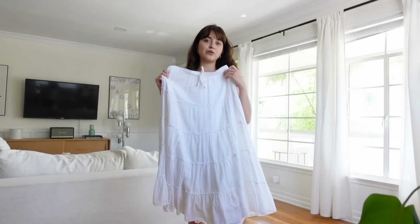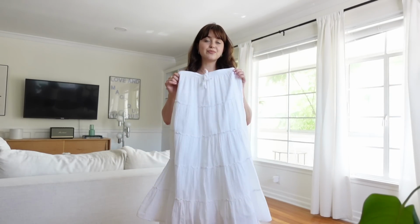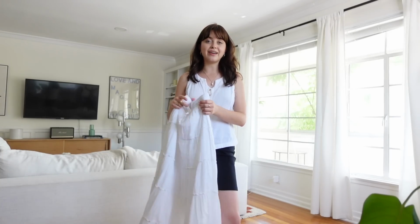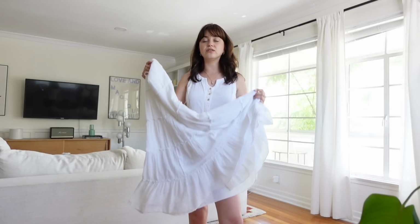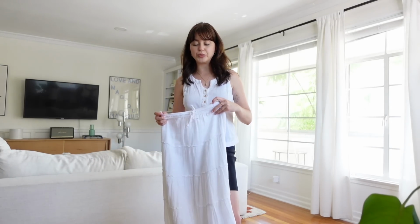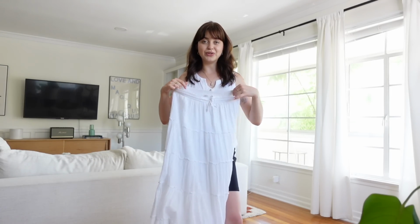You guys also have probably seen me wearing this tiered skirt a lot, and that's because it just brings me joy. I don't know what it is about it, but pairing this with some Doc Martens or some platform sandals is just such a fun outfit to me. It's very breezy, very comfortable. I will link one below that I found on Etsy, but this one is thrifted. The brand is Old Navy.